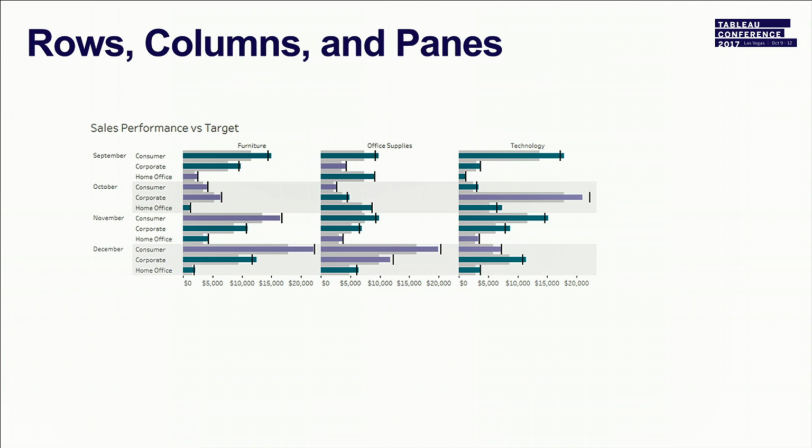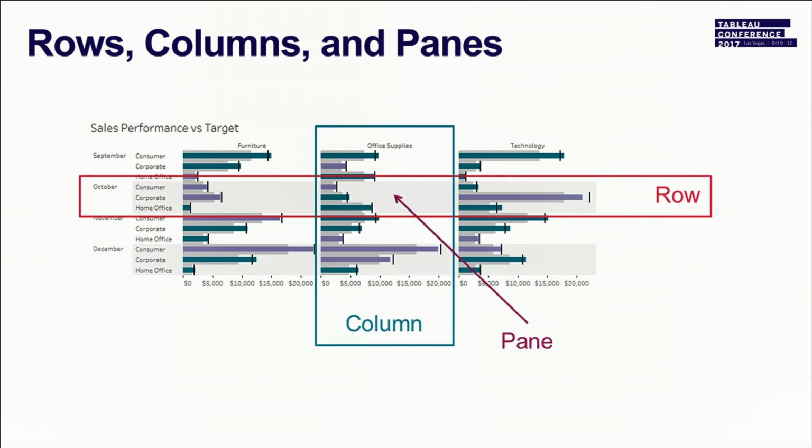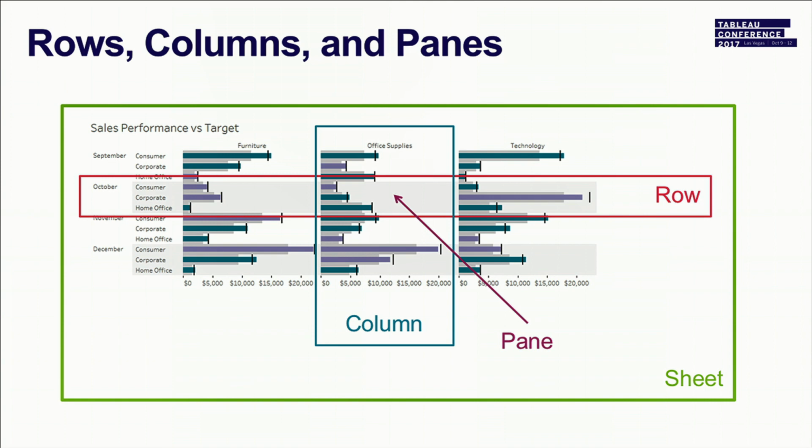This is an example of a small multiples graph. We see that this is a bullet graph that is divided into rows, and then each of those rows span multiple columns, and the intersection of that is called a pane. And panes are separated from each other by dividers. So we have row dividers and column dividers. And all of this is collectively called a sheet.